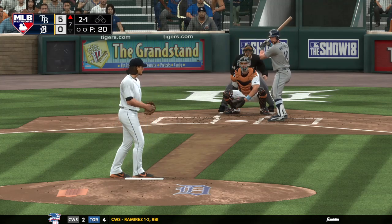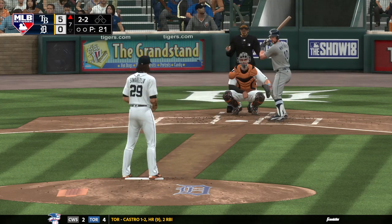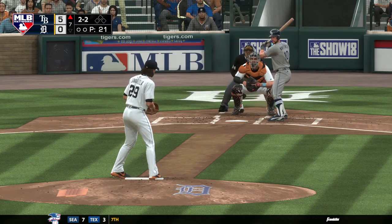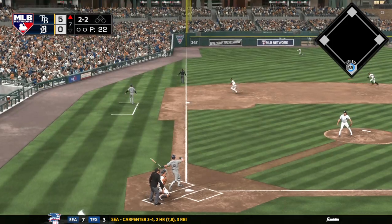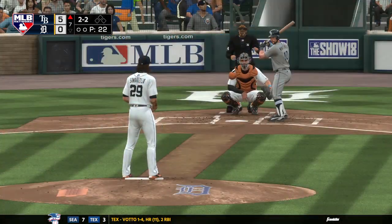Now the 2-1 pitch. Ball, even at 2-2. Here's the pitch on 2-2. Lifted down the line in left. And this will fall, but it's a foul ball.